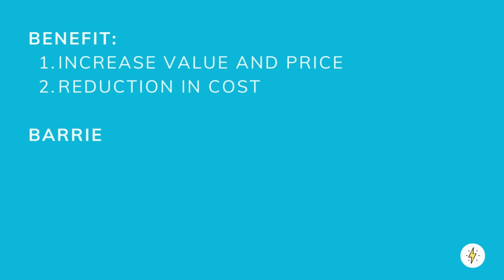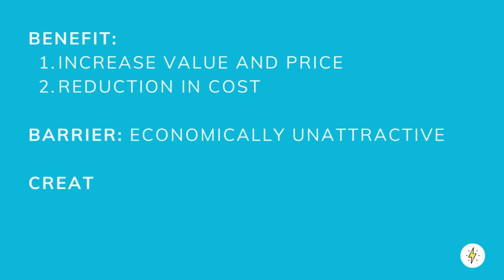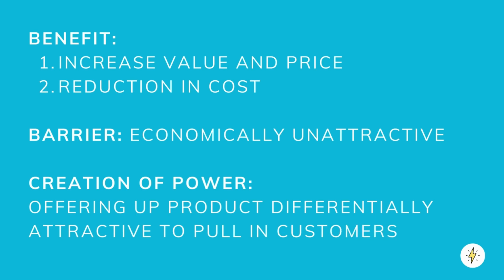Now, the barrier to entry for competitors in this power is that they might refrain from entering due to the expected outcome of being economically unattractive for them. So what must you do to create this power or sustain it? While you're pursuing the scale economy power, you must at the same time offer a differentiated product attractive enough to pull in customers and gain a relative share of competitive advantage.